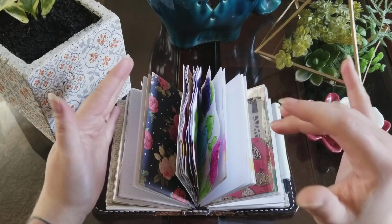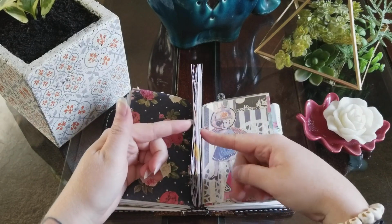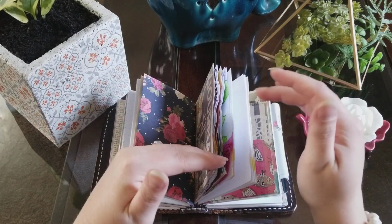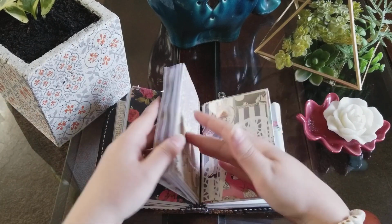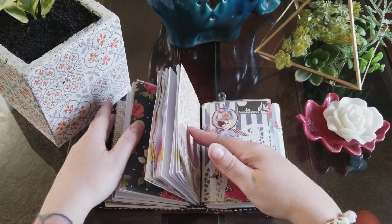I used to use big leather notebooks, but something else that really helped me was going down to this little tiny notebook to journal in, giving myself only a certain amount of space and filling that space. So that's my little tidbit about my art journal.